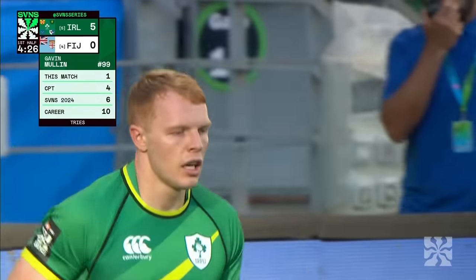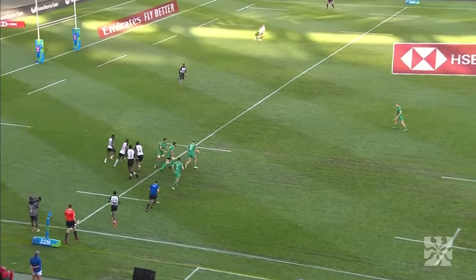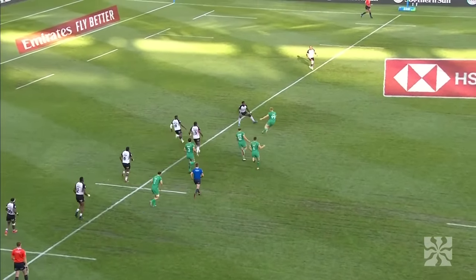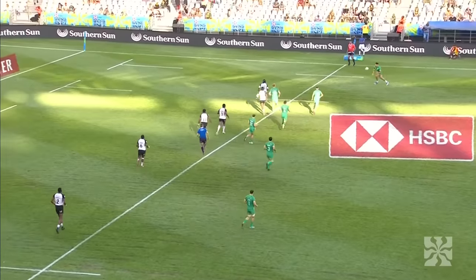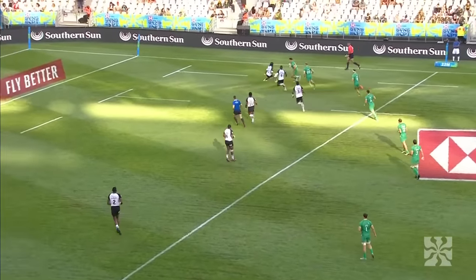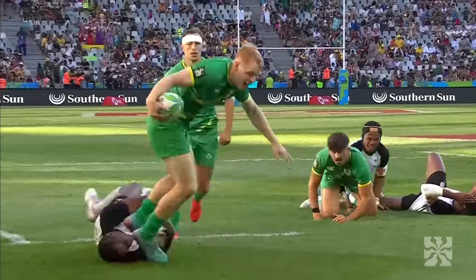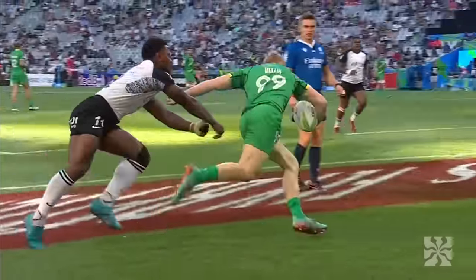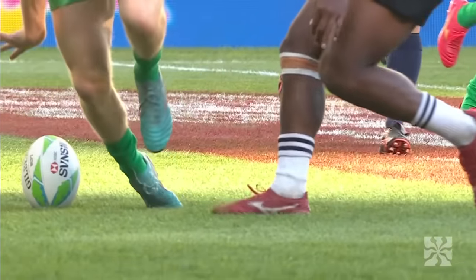Well, that's a lot better. This Ireland team, it started with Mullen, he's made a little run, and it's the offload. It wasn't good in the beginning. He took off. Gets the pass away, now you look for the space, the runners come around. It was a simple pop pass. Still had to get around, but doesn't stop there. He knows how important these two points are, and gets it under the poles.